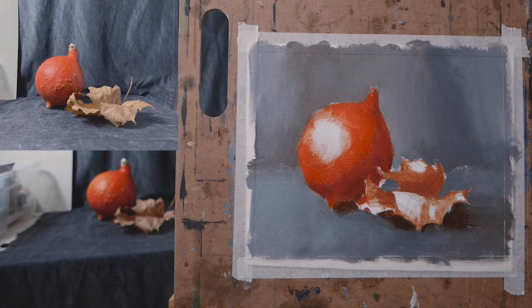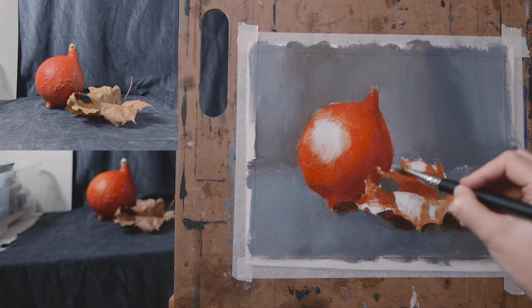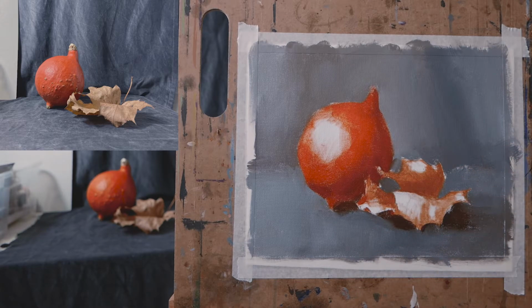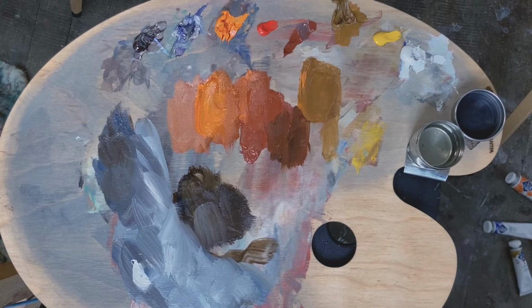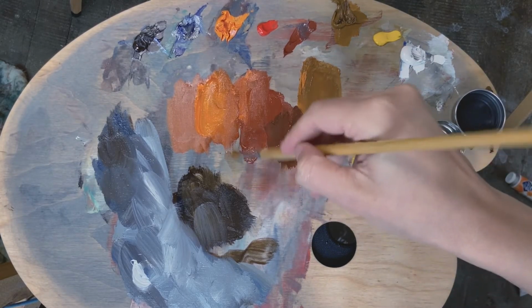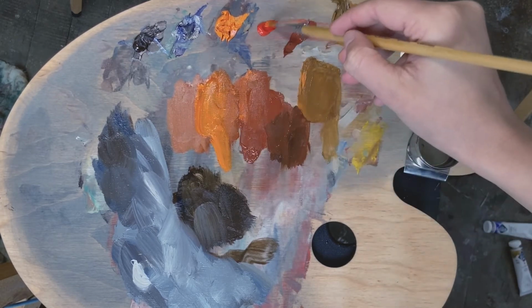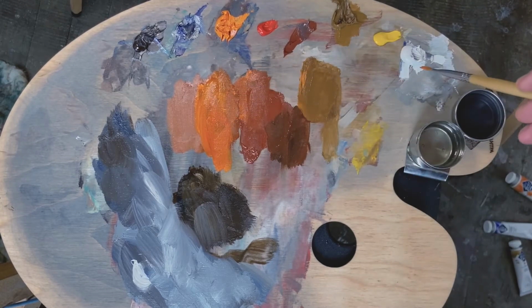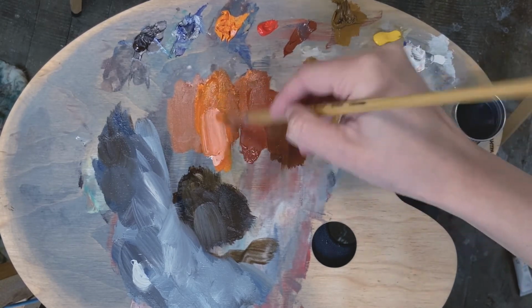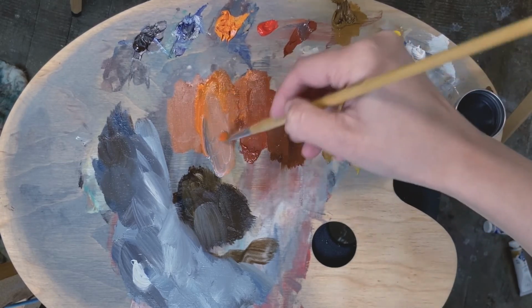I'm not forgetting about these smaller spots of color in the background. So now I'm moving on to the light area of the smaller objects. I'll be mixing some cooler colors now. I'm taking my warm mixture that I used before and I'm adding some blue and white to make it lighter and cooler.